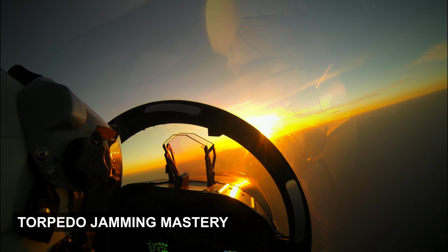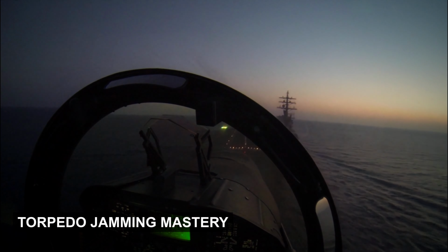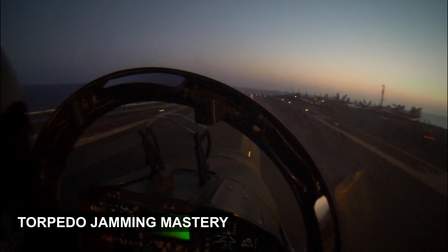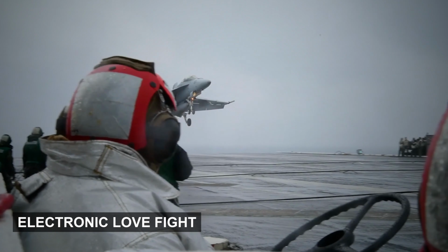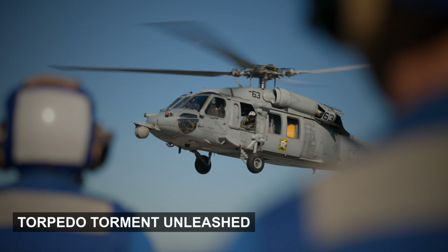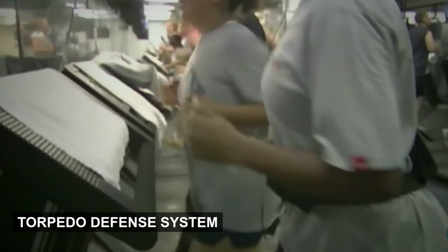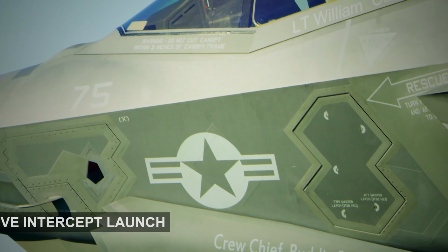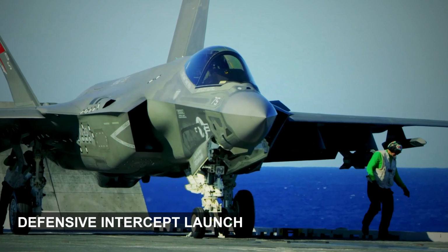The Nixie system has evolved over decades, now capable of countering sophisticated wake-homing torpedoes by generating complex acoustic jamming patterns that mask the ship's physical wake. If the electronic seduction fails, the carrier attempts a kinetic defense. This is the realm of the anti-torpedo torpedo (ATT). This is a relatively new and classified layer of defense, often part of the Surface Ship Torpedo Defense (SSTD) program.